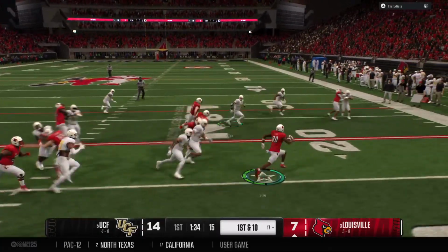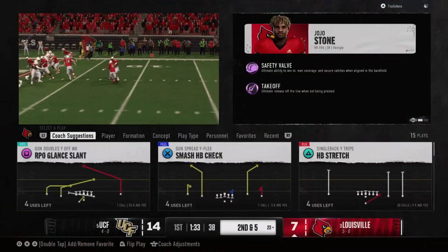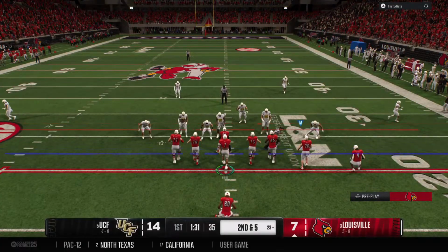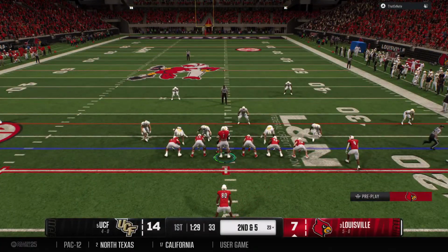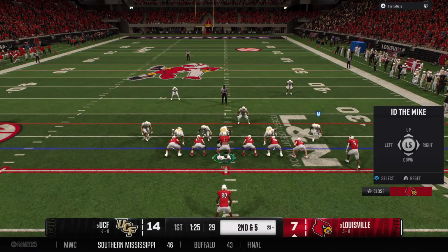Ball handed off. And he'll run out of bounds after picking up a few yards on the play. Great offenses are able to stay ahead of the chains, and runs like that on first down are exactly what I'm talking about. Now you have a lot that you can call here on this second down.